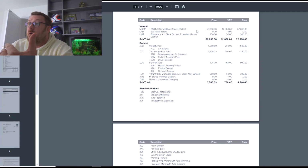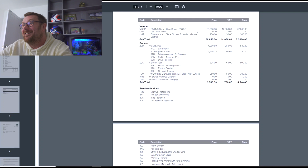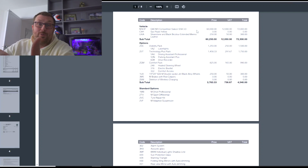So I added also the visibility pack, which is basically the laser lights. One, they look cool. Two, they're great at night. Trust me, they're really good at night. But they look cool. And I'm a massive child. I added the Technology Plus pack, which is driving assistant professional.